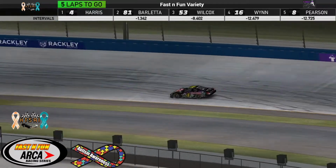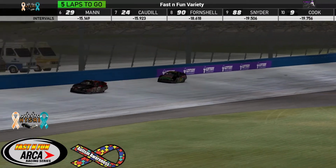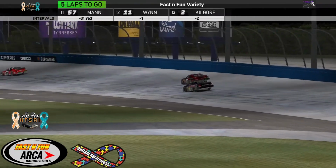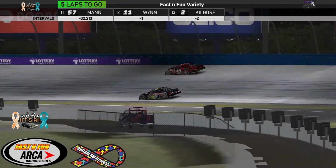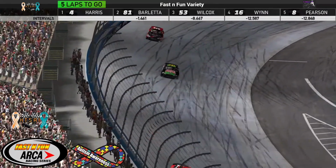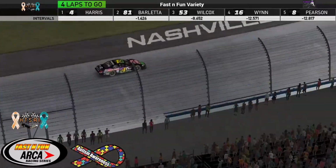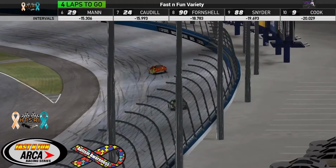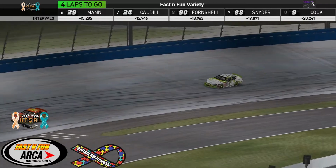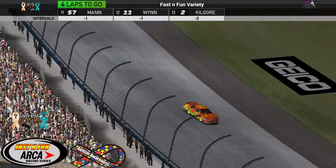Lap traffic will become an issue, but if he times it right, could be beneficial. He could continue to pull away using the draft off the lap cars. Down to the bottom through 3 and 4. The lap car, William Mann Sr. goes high. Maybe a little too high. Oh, almost got the fence. Josh Cadill is closing back down, now just over half a second to 6th place William Mann Jr. Does he have enough time to get back up there and repay the favor?